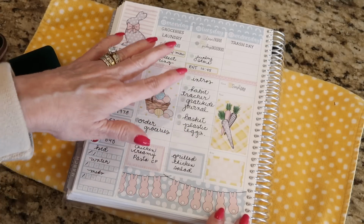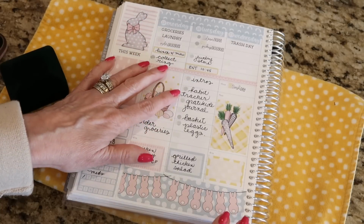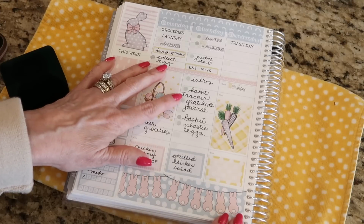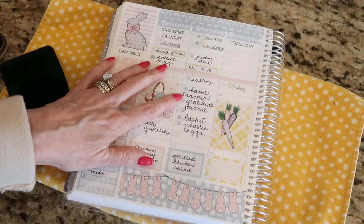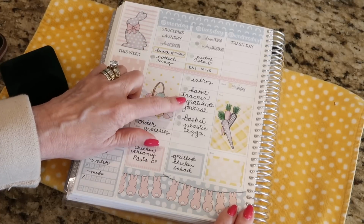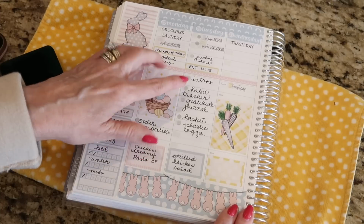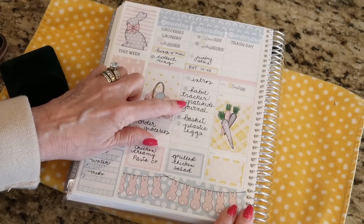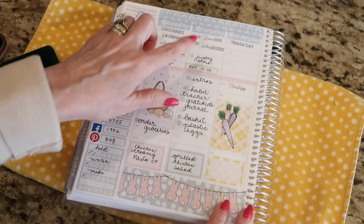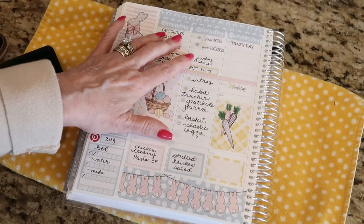I also have a new habit tracker that I'm going to share with you that has helped me tremendously to stay on track. Now, you guys know that I've been trying to journal daily this year, and I also found this awesome gratitude journal that I want to share. If you are new to journaling and you don't know where to start, this gratitude journal is just a great beginning for all of us.